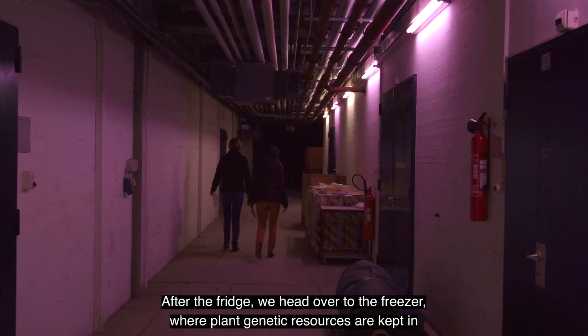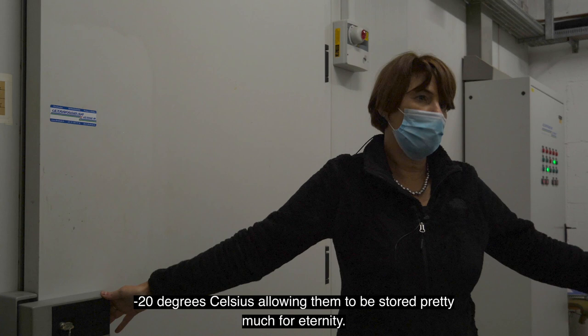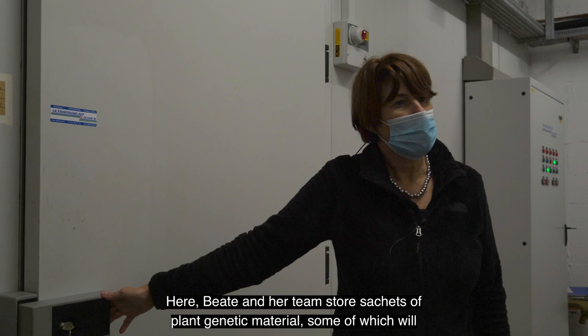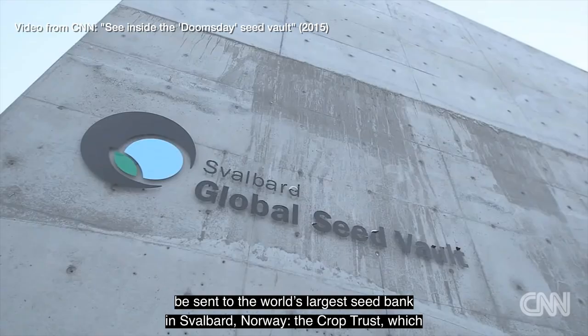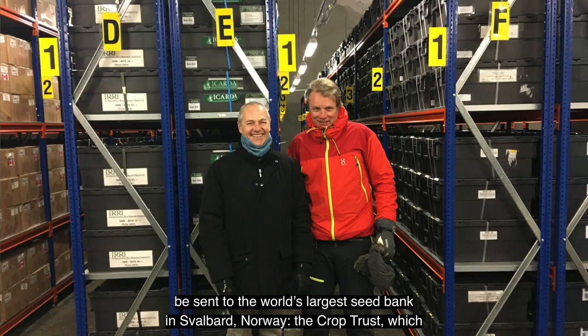After the fridge, we head over to the freezer, where plant genetic resources are kept at minus 20 degrees Celsius, allowing them to be stored pretty much for eternity. Here, Beate and her team store sachets of plant genetic material, some of which will be sent to the world's largest seed bank in Svalbard, Norway, the Crop Trust, which ISF provided support for.